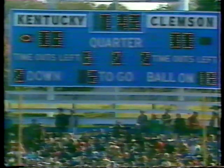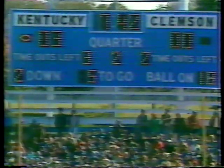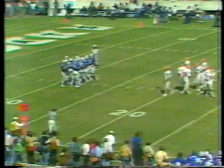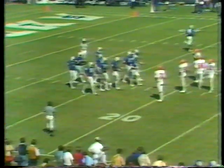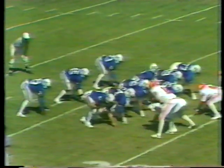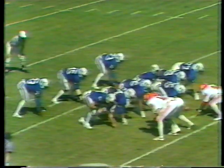First and 10, Kentucky from the 14. John Gay breaks through a hole and gets almost five as he gets it out past the 18. Terry Kennard coming up in the secondary with a good hit on the freshman running back, John Gay. They mark it right at the 18-yard line. Gain of four, it'll be second down and six. Kentucky, Rick, perhaps doing a little better offensively than was anticipated. Well, I think they've got some pretty good people. They're young people, and they're just going to get a little bit better each game.